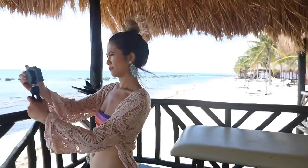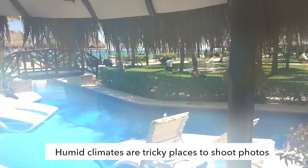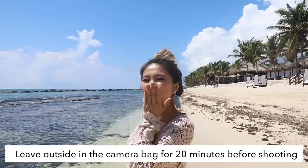Challenges to shooting photos in a tropical location is the fact that there is so much humidity in the air. The camera just keeps fogging up and it's looking really blurry. Sometimes in our room it can be a little bit cold and outside it's humid, so your camera can't adjust properly. Be sure to take it out, leave it outside for about 20 minutes and you should be ready to go.